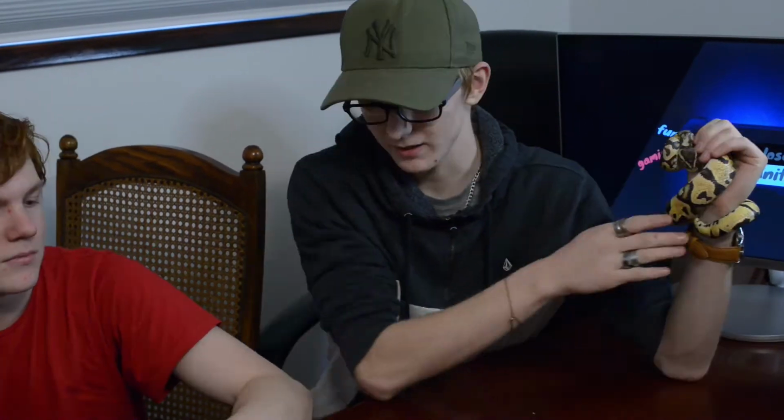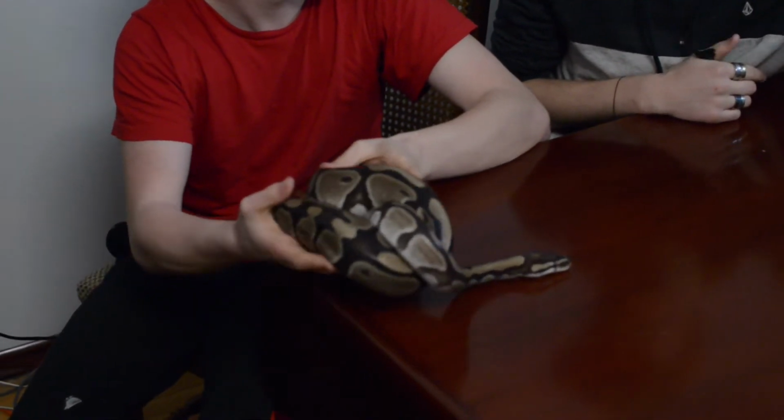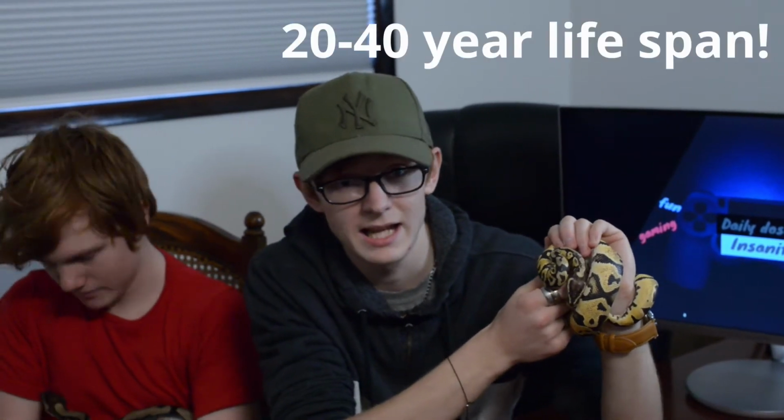Handling these guys is actually very easy. Make sure you're holding their entire body. Just like any animal, you don't want to be holding them up near their head and having the rest of their body hang down. Michael, you want to demonstrate picking up the snake? Basically, pick up where most of the body mass is. Have their head facing away when you pick them up. Never reach towards their head. They'll consider that predatory, and that could scare them and also cause them to bite you. So always be aware of where their head is. Pick them up from where most of their body mass is, usually towards the middle. And these guys can live between 20 and 40 years as well.